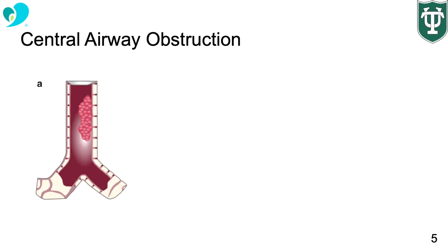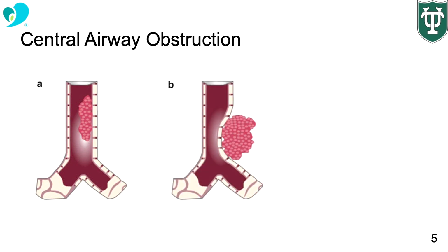One is intrinsic, meaning the tumor or the lesion grows inside the airway. Next is extrinsic, meaning there's a tumor, like Dr. Pettiford showed in that last slide. It is a tumor outside the airway but squishing the pipe, narrowing it so you still can't breathe. I can't see the tumor when I go inside, but it's still causing a lot of issues for you.